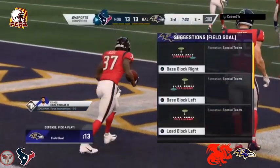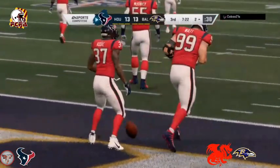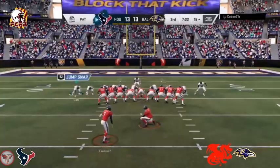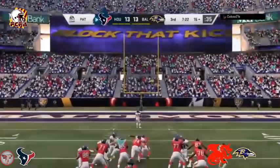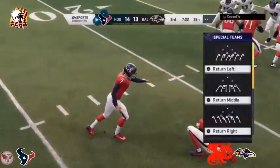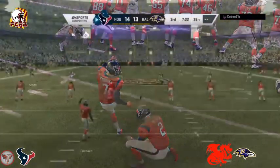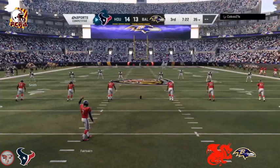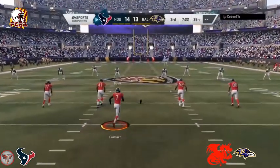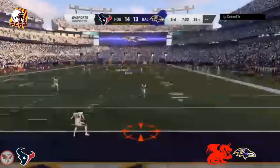I don't know who all is to blame there, but I love seeing pick sixes. Nothing like seeing someone pluck it out of the air and go the other way and see people try to change directions. Hard to do. Extra point by Fairbairn, up and good. And that will put them on top here in the third. So they throw the pick six. They'll get another shot at it now as this one's in the air.